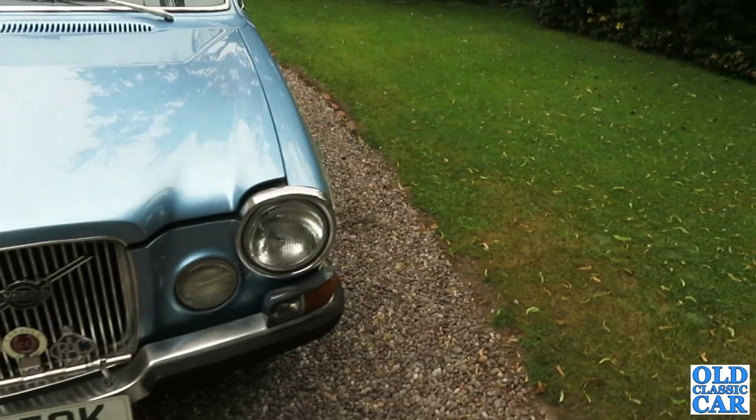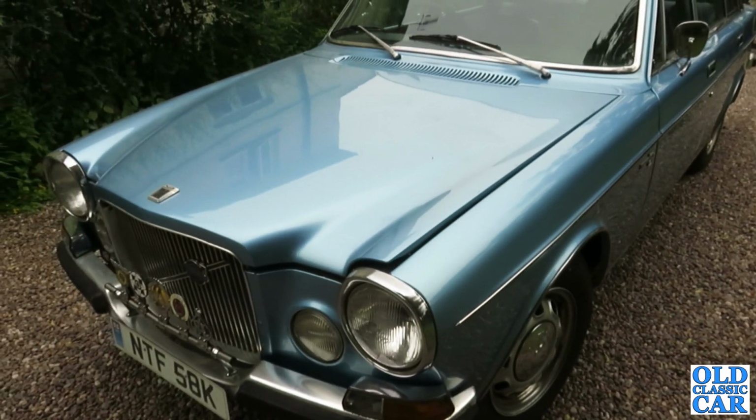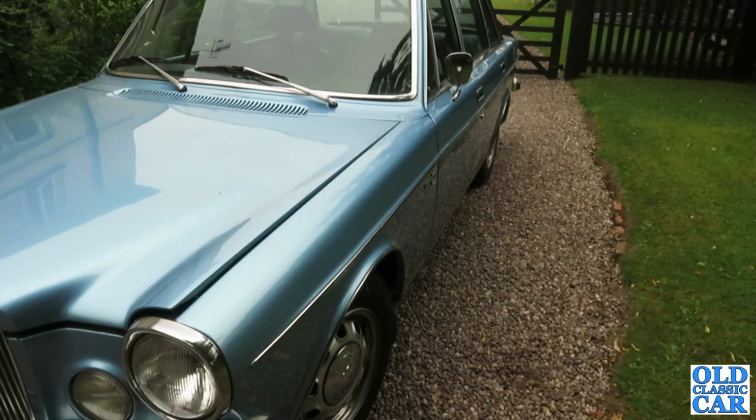It belonged to a gentleman who was very keen on his old Volvos. He regularly did the Volvo shows. He was an active member of the Volvo Enthusiasts and the Volvo Owners Club. And he had a lot of work done to this particular car. It was partially restored bodily, at least about 6-7 years ago.